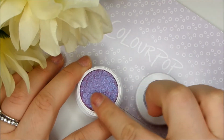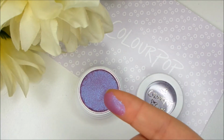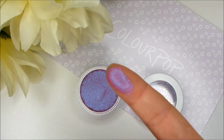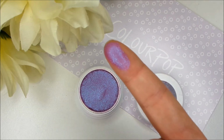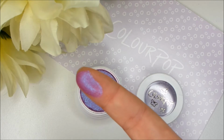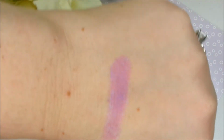So let's swatch it. Ooh, sometimes when you move it around you can see the flip better. So it's like a kind of violet-y purple, like it has some pinkish to it, and then it has some blue sparkle. Let's go ahead and swatch this on the hand.